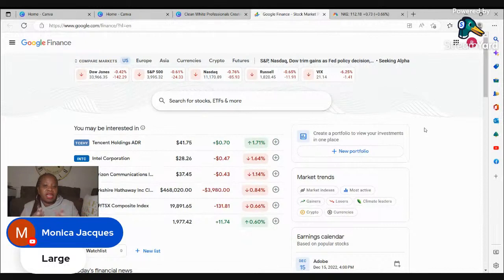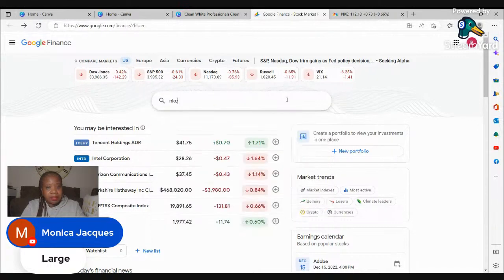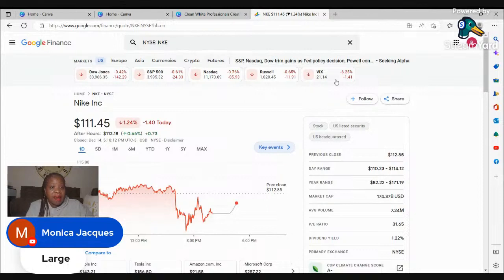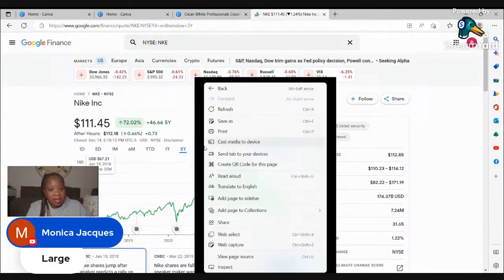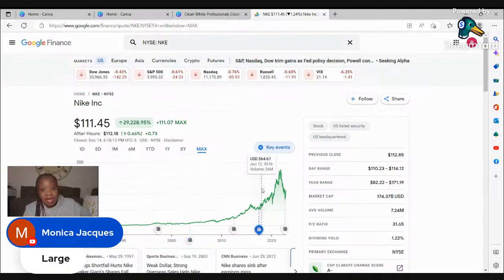Some people like the clean version of Google Finance, and I'm going to pull up Nike again and show you what it looks like compared to CNBC. The great thing is, once again, the first thing you see is the chart, and you can go to 1 year, same information. You can go to 5 years, and you can go to max. That's the information they have available, and that starts in 1983 when it was a penny stock, as we would say.